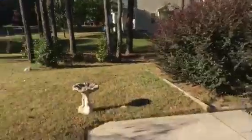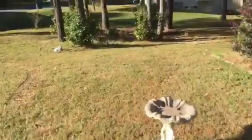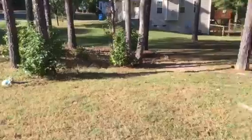Yes, it's broken. Screened in porch. Got one bush trimmed. The other one, the trimmer died. That goes all the way pretty far.